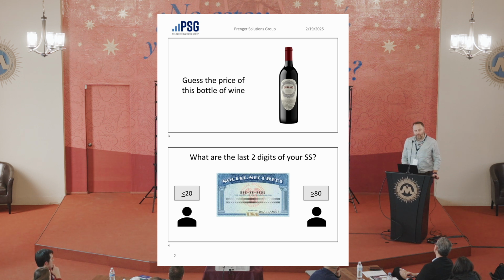Second half of the experiment. This is a bottle of wine. I need you to write down your guess for how much this bottle of wine costs. This is all you get. I do know how much it's worth. It's a Cabernet, Surpasso. Everybody's crossing it out. Does everybody have their guess?